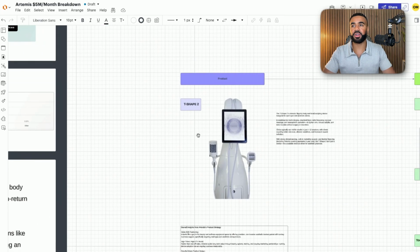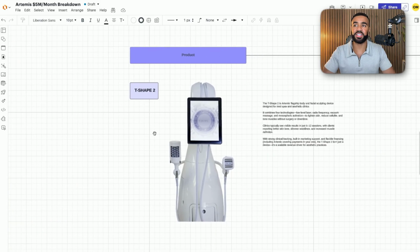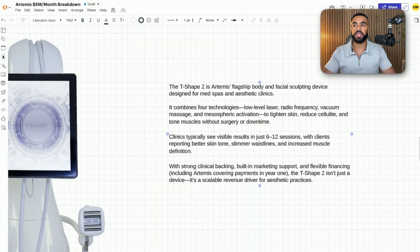So this is their main flagship product. It's a T-Shape 2. This is a product that they made. And so the T-Shape 2 is Artemis's flagship body and facial sculpting device, which is designed for med spas and aesthetic clinics. It combines four technologies: low-level laser, radio frequency, vacuum massage, and mesospheric activation. I probably fumbled that, but basically the overall intent and use of the device is to tighten skin, reduce cellulite, and to tone muscles without surgery or downtime.